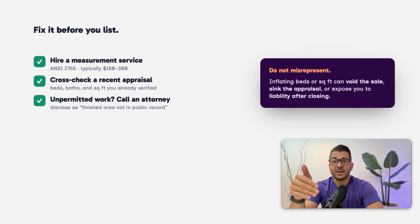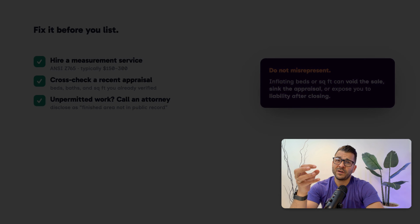If you've made improvements without permits, then talk to either a real estate attorney or a local expediter about how to fix and properly represent the space in your area, especially with proper disclosure. What you cannot do, and we discourage everybody from doing, is misrepresent, either inflating the bedroom count or square footage. It is not aggressive marketing. It's a misrepresentation that can void the sale.